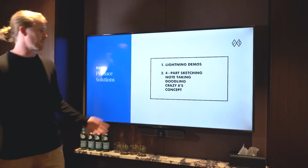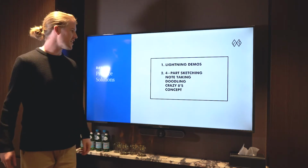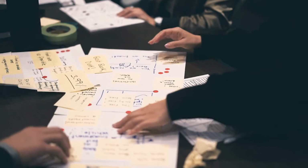So we come up with some lightning demos and then we move to the 4-part sketching stage where we do some note-taking, dabble in some doodling, a bit of crazy 8s, and then the concept.